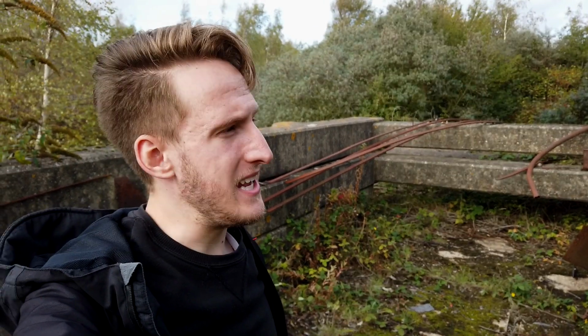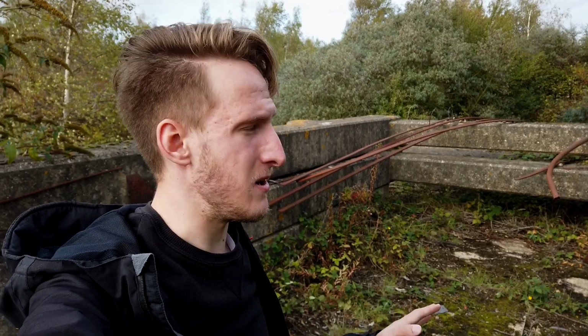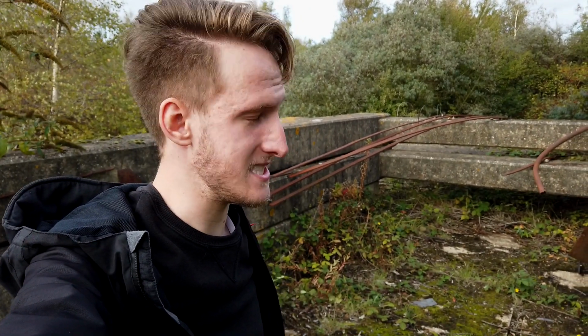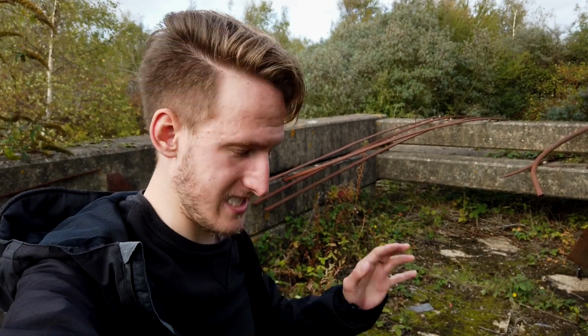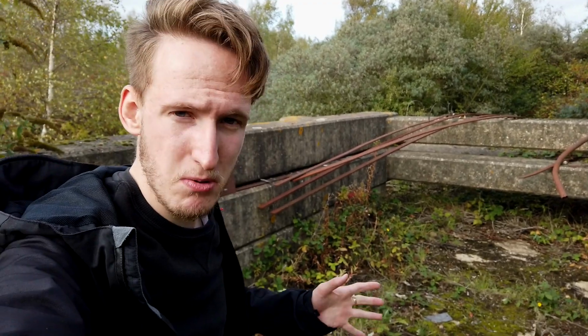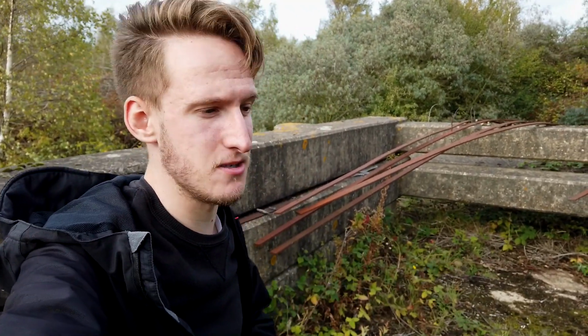A lot of the bits have been removed at the moment, and there's fences going up, which I thought was just to fence a lot of the places off. But some of the bits right next to here are actually being taken away, some of the concrete pieces, which is a real shame because this is one of the first places I came to as a kid when I was getting into the whole kind of secret history, urban exploring, photography, all of that stuff, adventuring, and the love for the great outdoors.